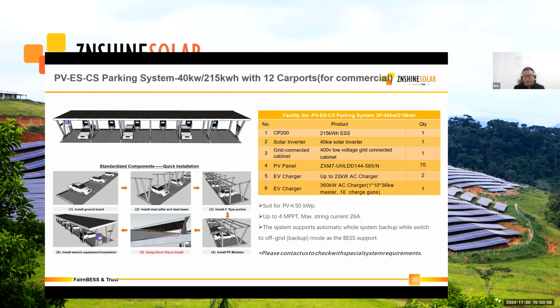And the next is for commercial. As you know, lots of customers, if you are a customer in a commercial carport, you must require high speed charging. So in this system, we use the EV charger with more power, and also based on the consideration of the high speed, we use more battery, 215 energy storage.